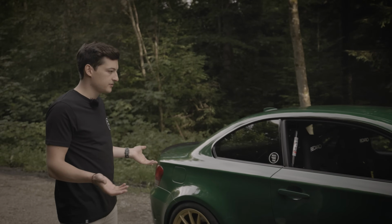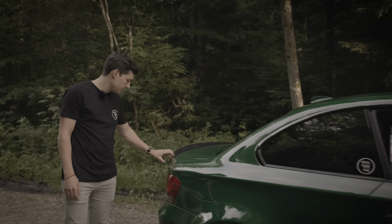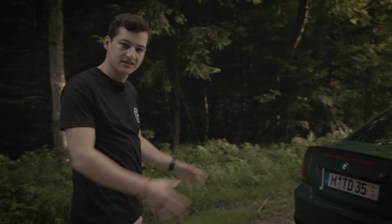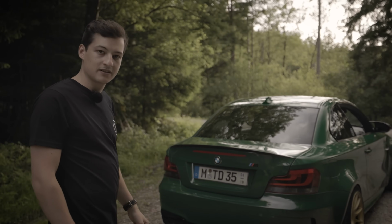Other than that, the exterior is pretty original. We have some performance carbon bits, the mirror caps, the spoiler, darker taillights. But other than that, the car is very original, which I like. It's not too much. It doesn't have a big wing on the back, a big wing on the front. I think it is the perfect Club Sport car.